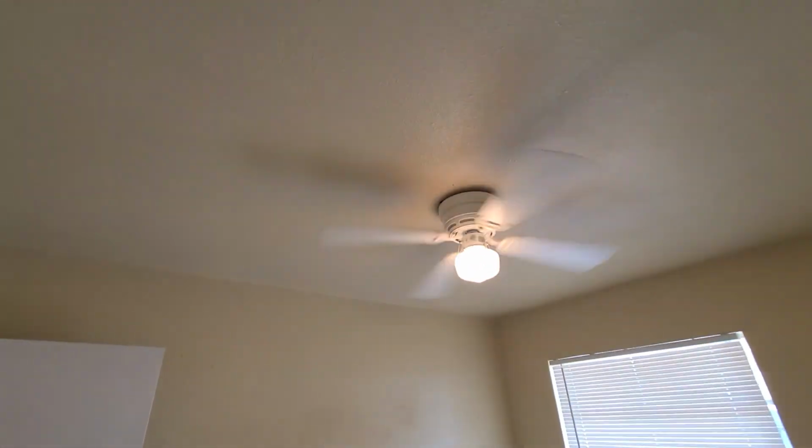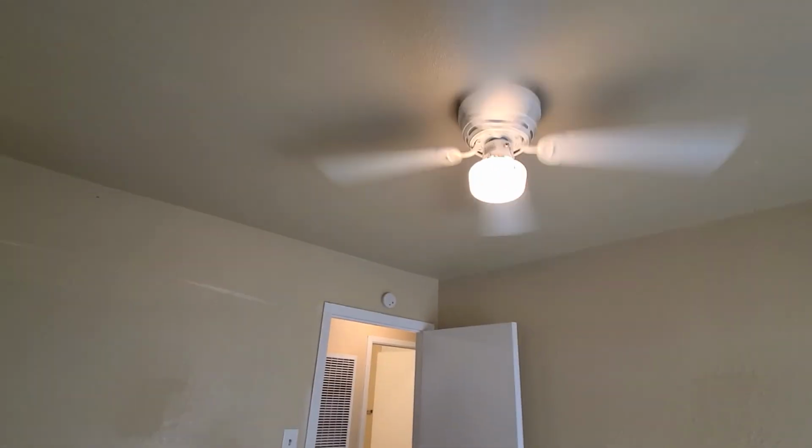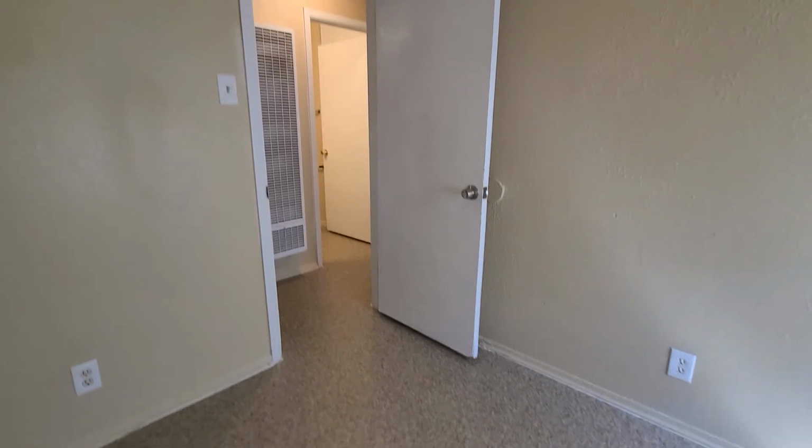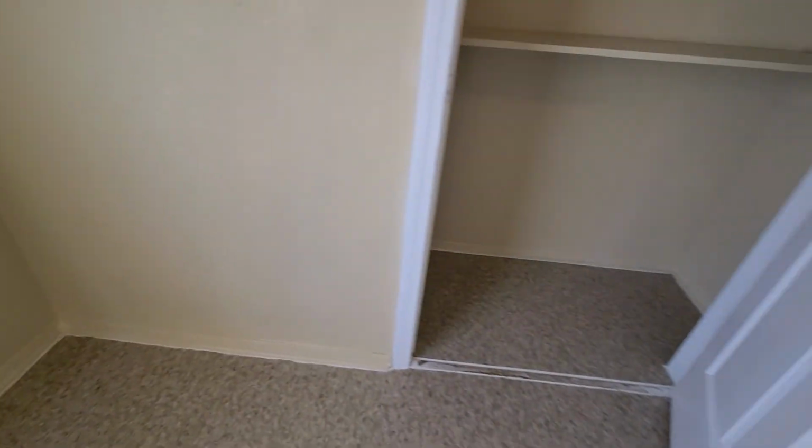You see all the cracks from the ceilings have been repaired. Base was caulked, repaired, all new blinds throughout the house. They were nice and pretty. New door stoppers.